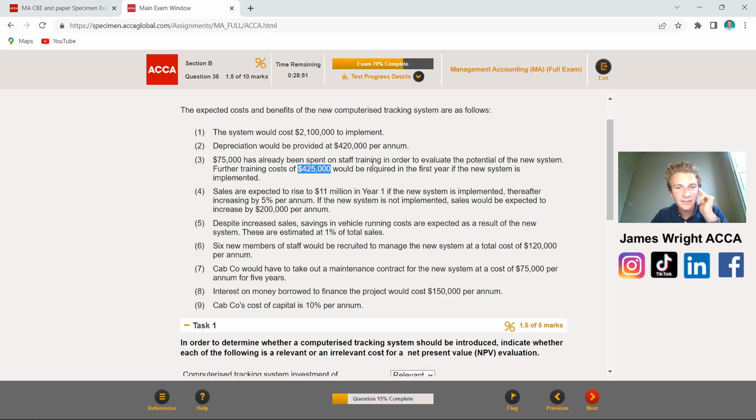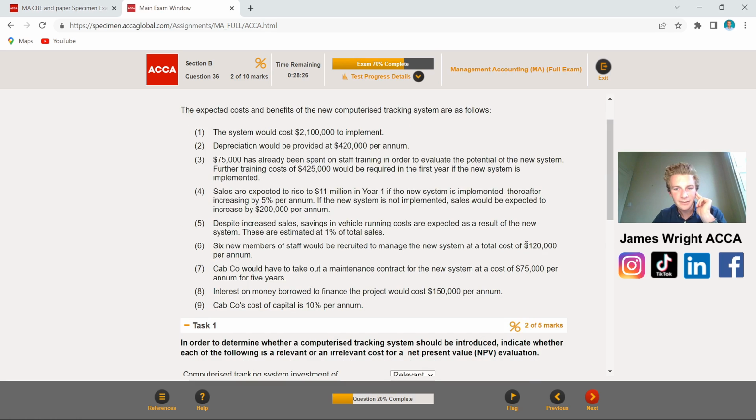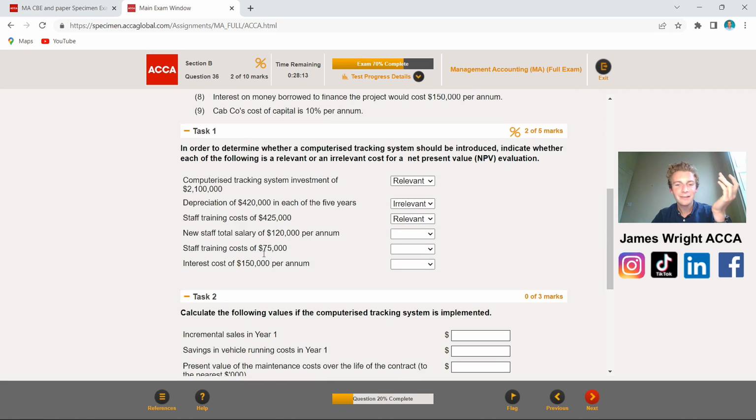75,000 has already been spent on staff training in order to evaluate the potential of the new system. Further staff training costs of 425,000 would be required in the first year if the new system is implemented. Right, so that is relevant. We have to incur those costs in order for the system to be effective and implemented. New staff total salary of 120,000 per annum. Six new staff members would be recruited to manage the new system at a total cost of 120,000 per annum. Well, if we don't have those staff members on board, how are they going to run it effectively? So they are definitely relevant.